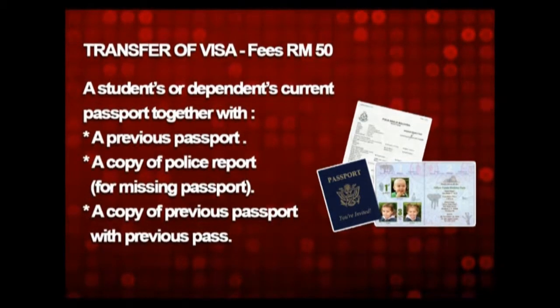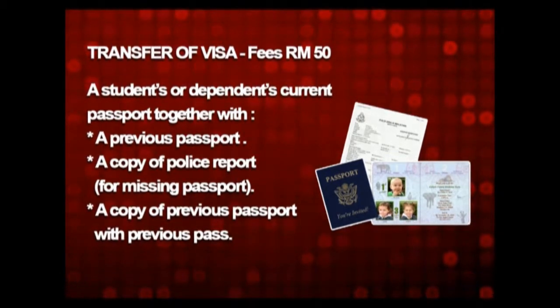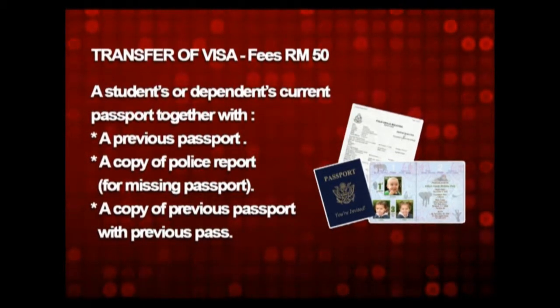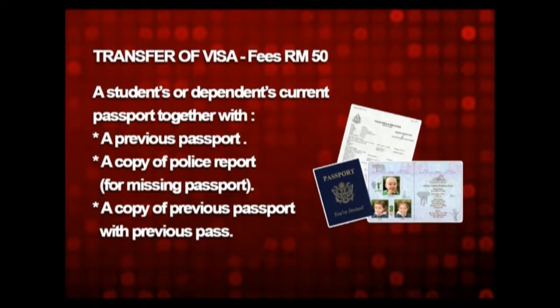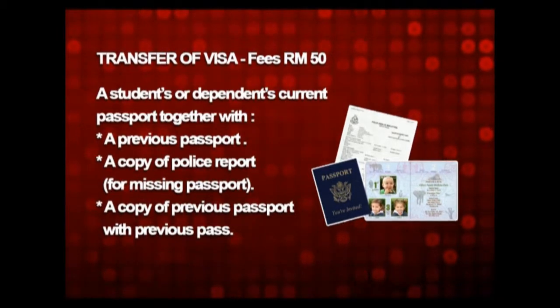For transfer of visa, you are required to prepare a student's or dependent's current passport together with a previous passport, a copy of police report for missing passport, and a copy of previous passport with visa.